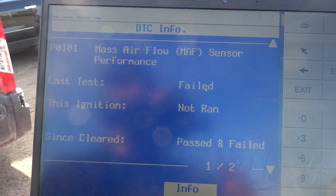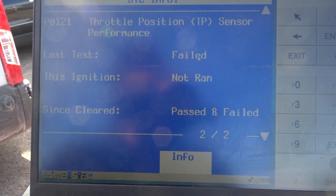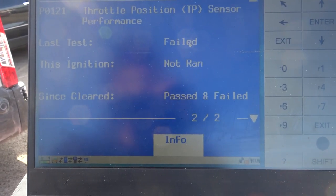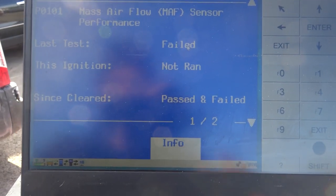Okay, our codes right off the bat here. We got a P0101 mass airflow sensor and a throttle position sensor performance. So this 121 is interesting. I don't know about that in the 101. Let's take a look here.